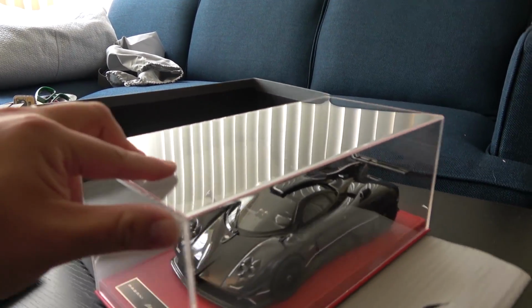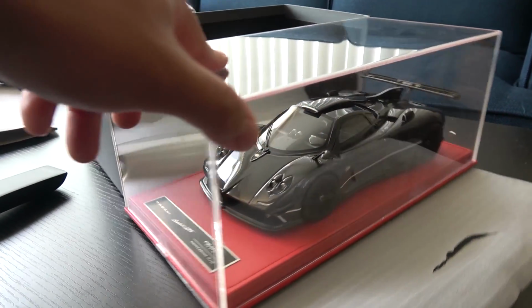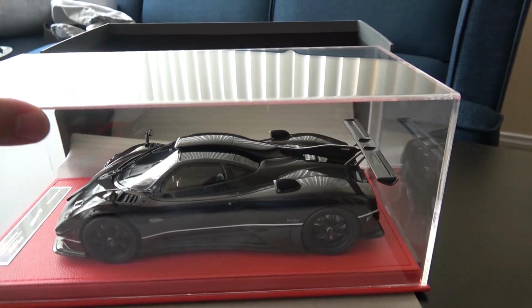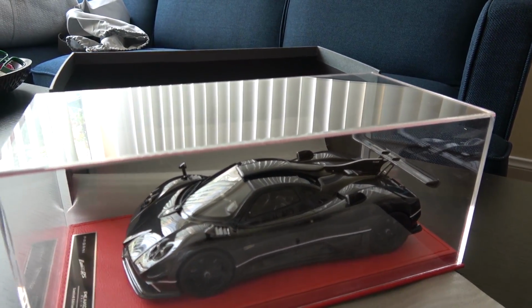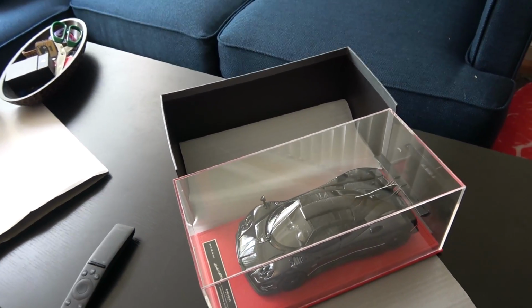But this beauty came in, the 118, of course. Pagani Zonda 760 RS by Pico. Full bare carbon fiber, looking mighty fine. Now, some people might not like this segment of the video where I talk about model cars, but I try to make it brief. So anyways, I don't really give a gee whiz what the haters say.